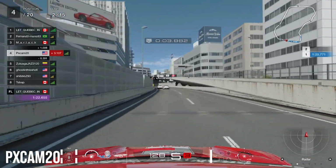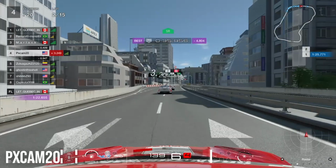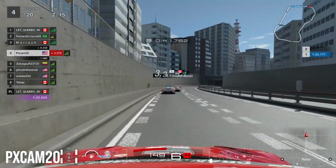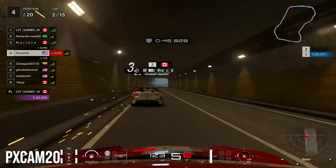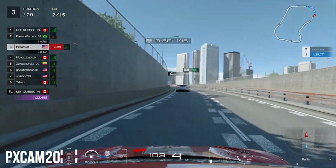He makes a mistake, runs into the wall, loses speed, and we're able to capitalize on that as we jump into the middle part of lap number 2. So now we're in the middle part of lap number 2 as we are in fourth place. I think second and third are both on the hards as we're getting a ton of time with them. They both make contact with the wall and we're able to overtake third place on the tunnel section now.